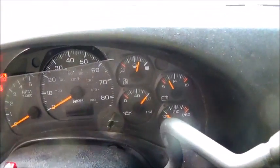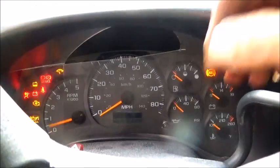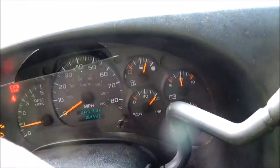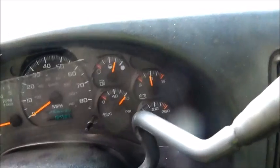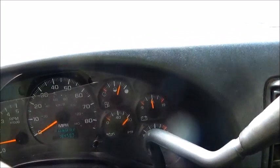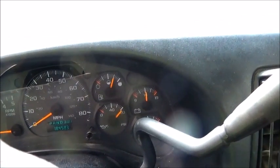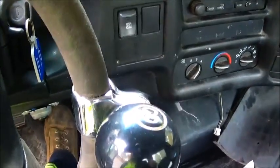Let me see. This is the better engine too, and it was showing 180 something thousand. It ain't coming on now. There we go, 184,000. Oil pressure's all the way up. From what I've seen so far, these things are usually pretty daggone high on oil pressure. And it runs really good. It's not a bad running truck.